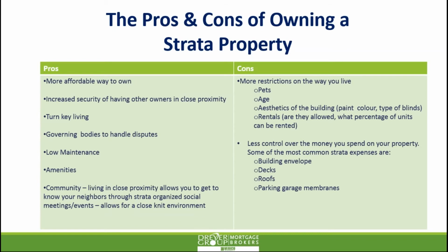And finally, one of the last advantages to purchasing within a strata property is the sense of community. So again, you are living close with your neighbors, which might not always be good, but for the most part it is. And again, you get to know each other, and generally speaking, you do tend to look out for each other. And as I mentioned, if there's anything sort of suspicious happening, again, it's probably going to be reported quite quickly.